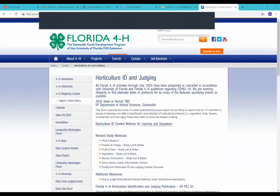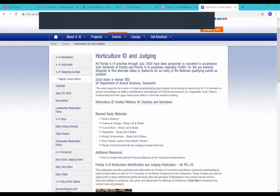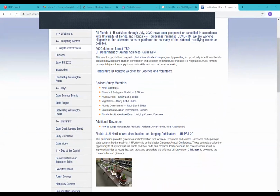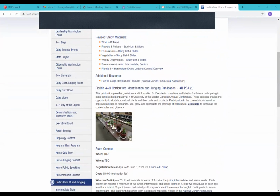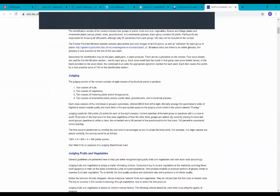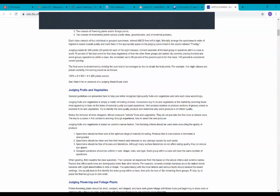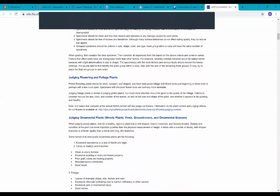One of the things that I've always found, especially with horticulture judging, is the ID. You see the study guides, you see the slides, it's kind of a memorization game. But how do you judge? Judging can be a little bit harder. And if you don't read the website, you can miss it, but you click here, and this is going to take you to a different document. When you go down, it talks about how do you judge fruits and vegetables. It talks about the maturity for eating, clean, free of insects and diseases, free of bruises and blemishes. The shape should be uniform shape, size, color, type. So it helps you figure out those little elements to judging these different categories.